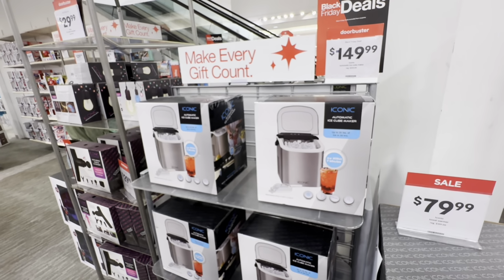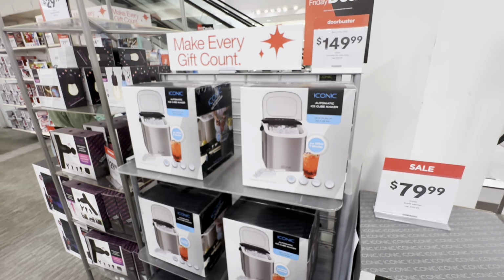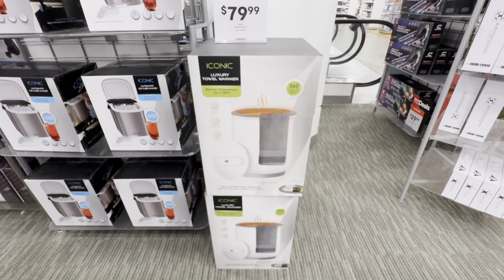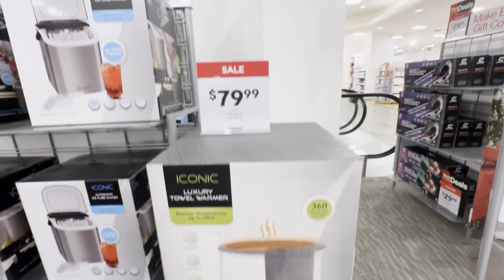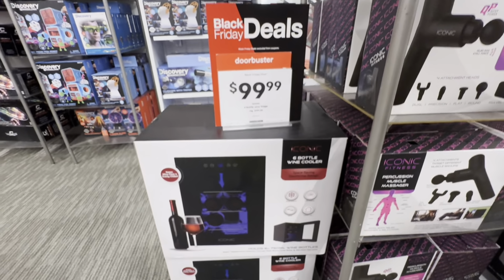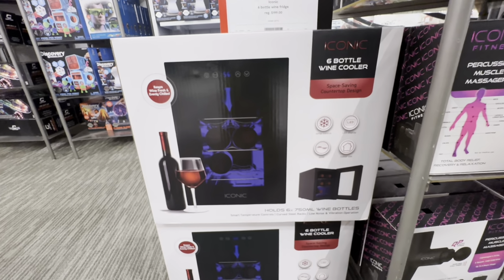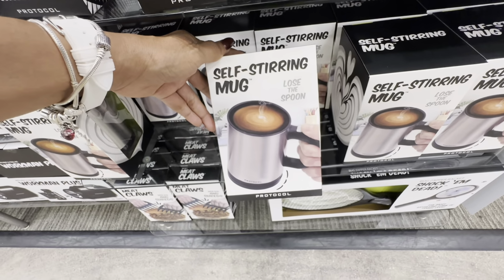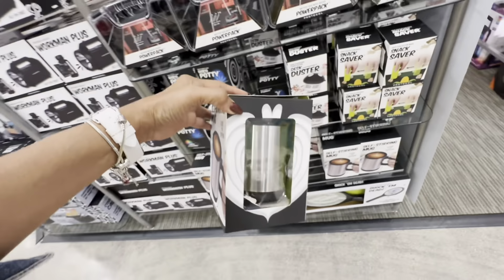Oh, Blockbuster. So they have ice cube maker, $150. Oh, this would be nice to get as a gift. It's a towel warmer for $80. This is a 6-bottle wine fridge for $100. Oh, this is what I want. Self-stirring mug. And this is what it looks like. And it's $7 for it.